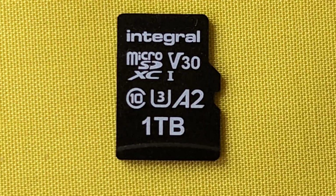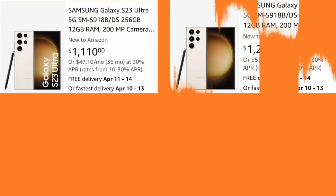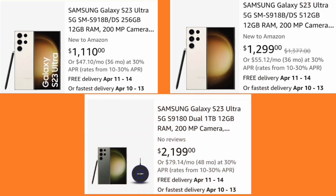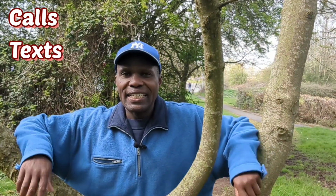And it also has a 1TB micro SD card inside, meaning I have 1.5TB of storage on this phone. With the Samsung Galaxy S23 Ultra, I have three models to choose from. I can choose the 256GB model, which is coming in at $1,100, or the 512GB model, coming in at $1,300, or I can choose the 1TB option, coming in at a whopping $2,200. And that's without factoring calls, text, and a data plan.